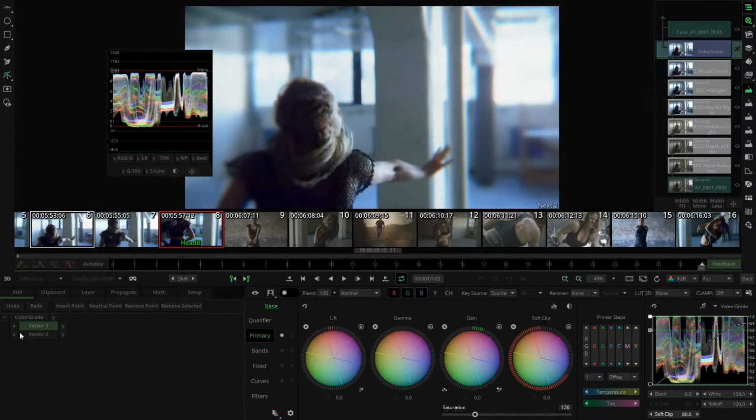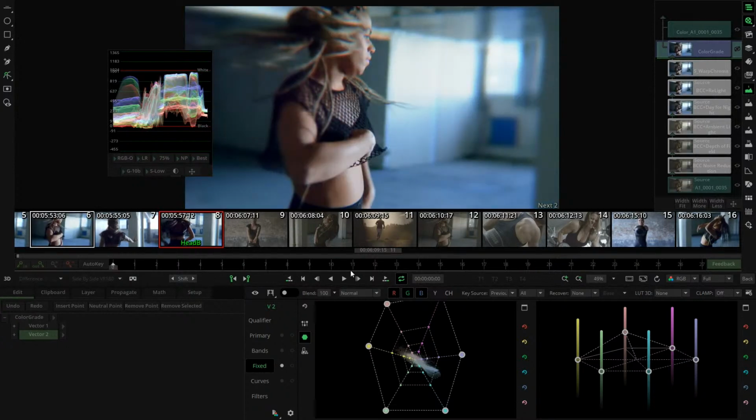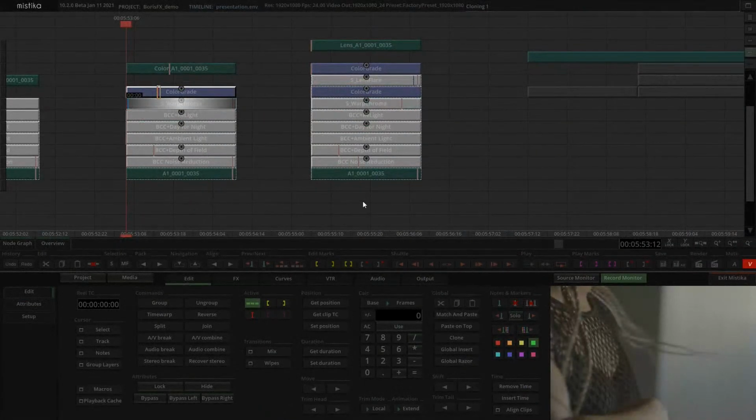Okay, so this color grading in the vector 1 has a soft clip set at 80%, and thanks to that, as you can see, I can recover the values from the percentage that I want. So I can just put everything in place thanks to that color grading. Again, with the fixed vector, I'm using the hexagon here to control the color of the skin tone. Let me go to frame 0. So as you can see, I can control the color of the skin tone in a really quick way using the hexagon here. All right. So this is my color grading part of the stack.